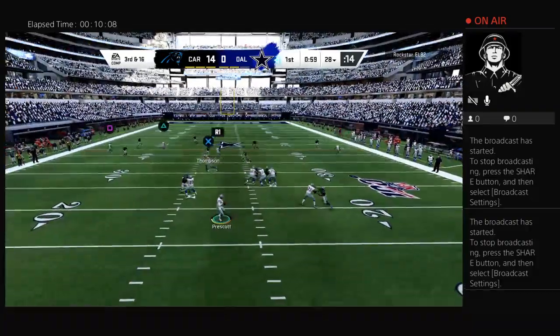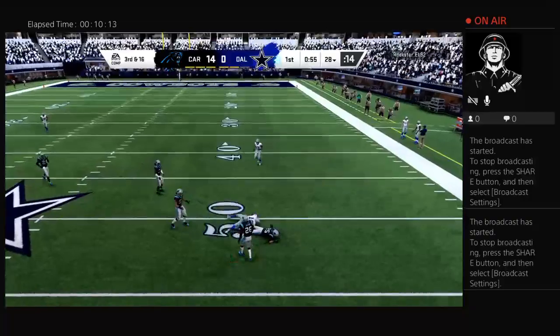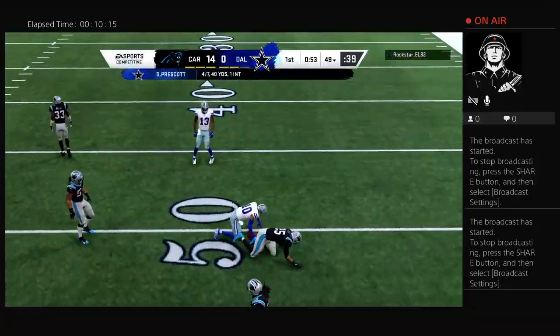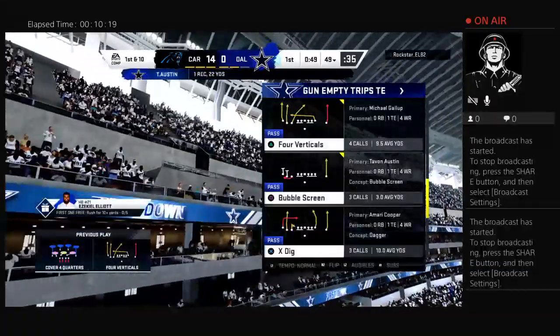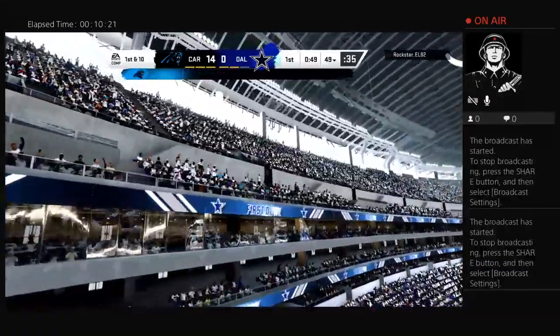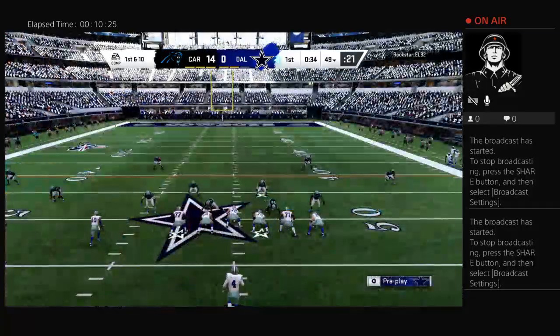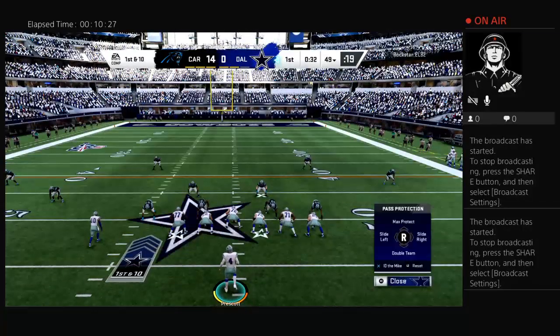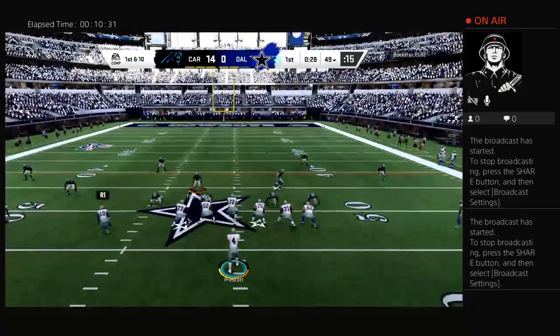To the air again, Prescott. He's going to find his man. That's Tavon Austin. And they nearly get this all the way to midfield. Mark him down at the 49. A gain of 22. The goal for any offense versus a zone defense, find the holes where guys are available and put the ball on the receiver before any defender can step up and fill it. They did it well there.